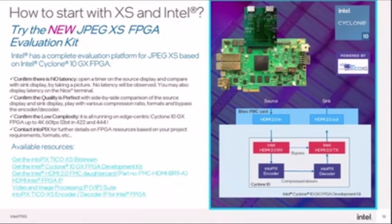Okay, so now how to start with JPEG XS on Intel FPGA? Intel has a complete evaluation platform for JPEG XS, which is based on first the Intel Cyclone 10 GX FPGA dev kit, second the Intel HDMI 2.0 FMC daughter card, third the HDMI Intel FPGA IP, and last but not least the intoPIX TICO XS bitstream supporting the evaluation. The way the demo works is that you can feed the JPEG XS FPGA evaluation kit with a video stream through an HDMI 2.0 interface. The video goes through the intoPIX encoder, then the decoder, and the result can then be visualized on an HDMI 2.0 monitor.